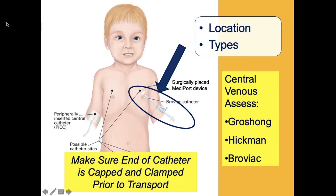Per the County of San Diego, the county says that if you as an EMT are transporting a patient with a central line, whether it's a Groshong or a Hickman or whether it's a PICC line, the ends should be capped. These little plastic caps go over the ends. They just kind of screw on. And the little clip, you can see the little clip in the picture where that's circled right there. There's a little snap clip, and that should be clipped in place and clamped so that there's no chance of any bleeding or infection being caused by the line being open, essentially.